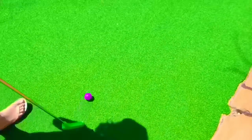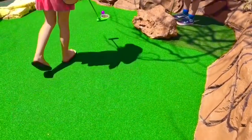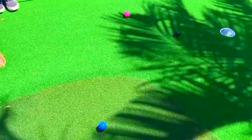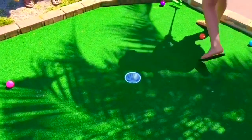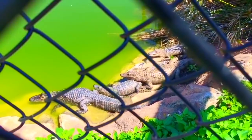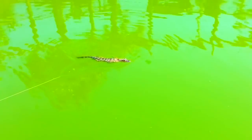We finish 18 rounds of mini golf as a family. It's very important that we do activities together outside. And mini golf is for any age. We saw lots of alligators at the end of our game, and we were lucky enough to even feed them.